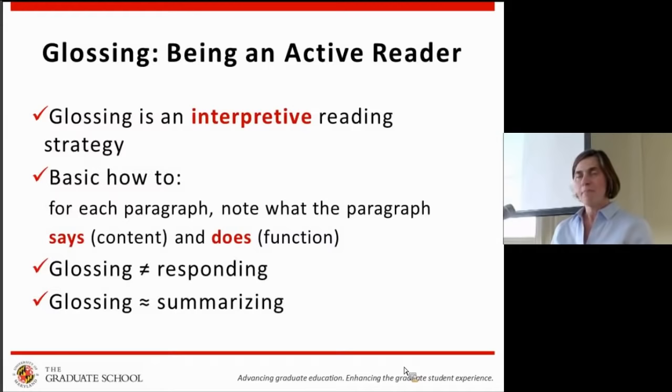I repeated the basic how-tos twice. That's right, you can use them twice. It's not the same as responding, right? Probably some of you also read and write notes in the margins saying things like, what an idiot, or that's a great idea, or that really complicates how I thought about X. That's not quite glossing. Glossing is much more like summarizing.